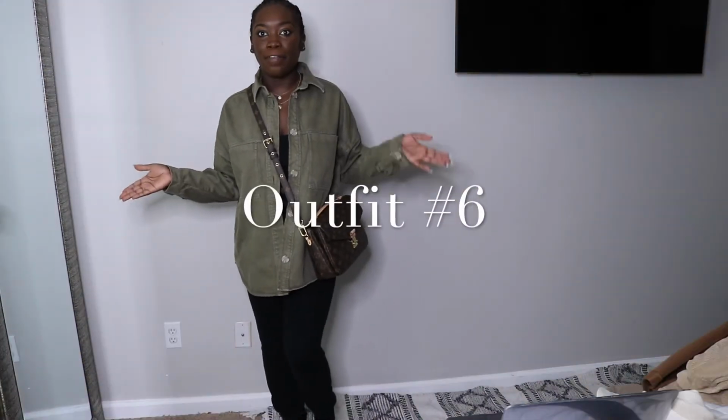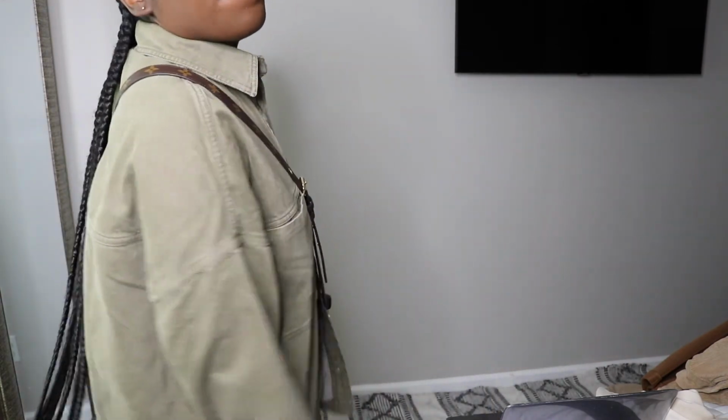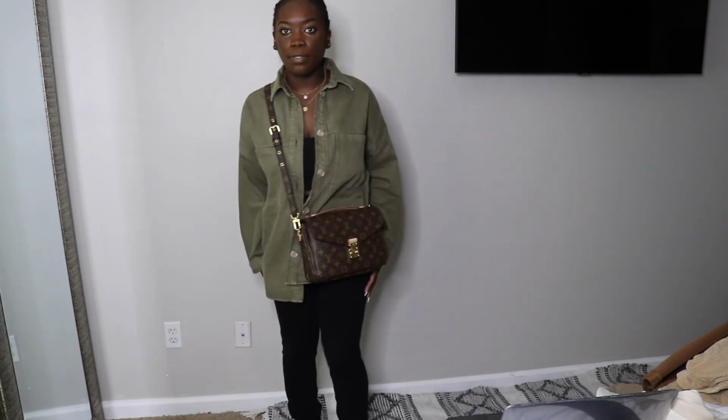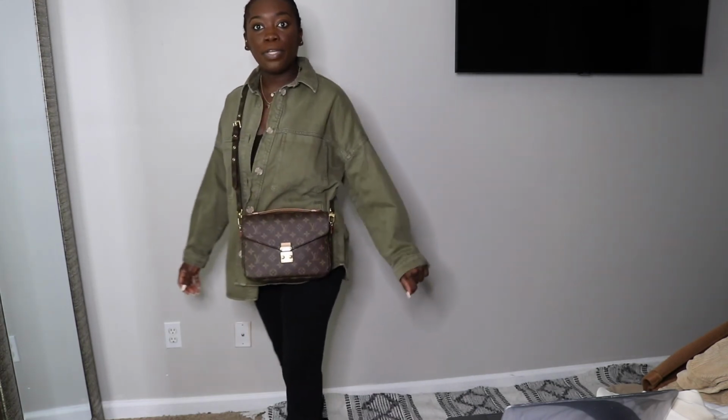This is the last outfit I decided to style. I'm just wearing the black tube top and then the Zara jacket that I just got in California. Just this army green button up jacket. I love the color. And then of course the bag. And then for bottoms, I'm just wearing some black H&M joggers and then the Forever 21 black booties.